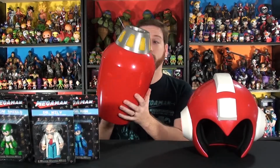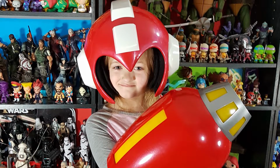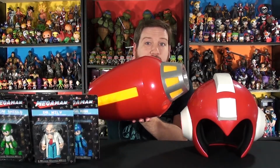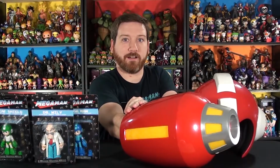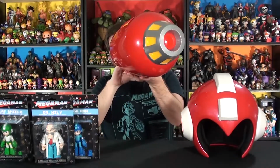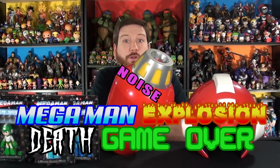So I'm a big fan of that, and what's great is, and I've shown this off on the channel a while back, it goes with my Proto Buster. This is the Proto Buster. It's Proto Man's gun, but it's red, so it works for the red Mega Man helmet too. This lights up and makes sounds. So if I click this on here, there's the Proto Man whistle, and you can get all the noises and the light on the side. You can charge it up for a Mega Buster shot. And what's also extremely cool is when you shut it off, you get the Mega Man explosion death game over noise, whatever you want to call it.